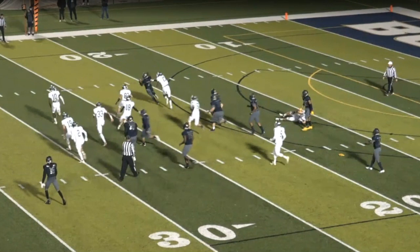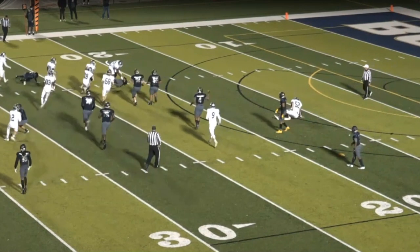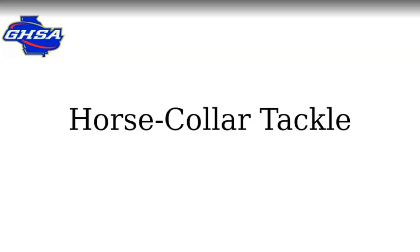Alright, so let's not confuse the hood with the jersey. So that's it for the horse collar tackle.